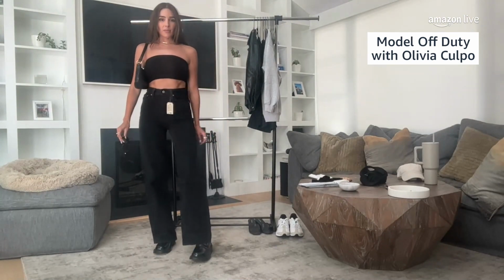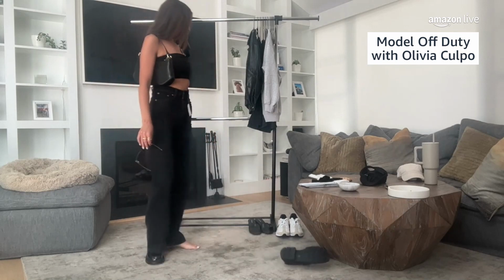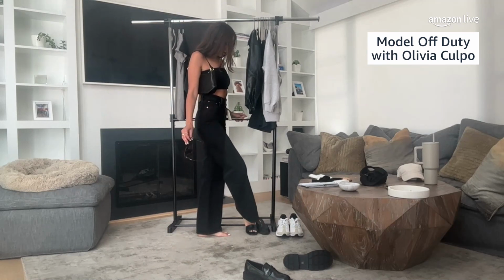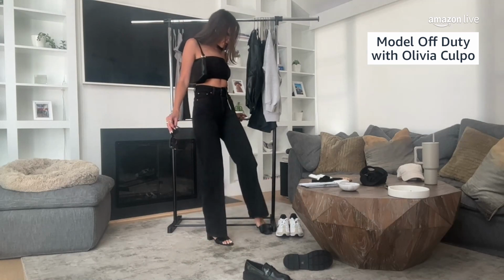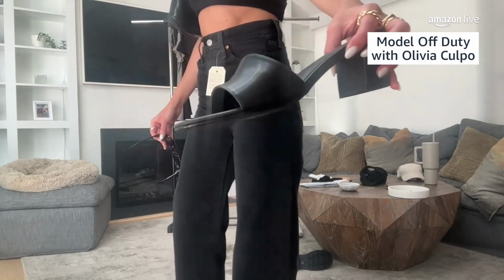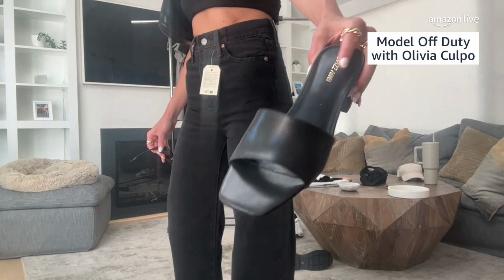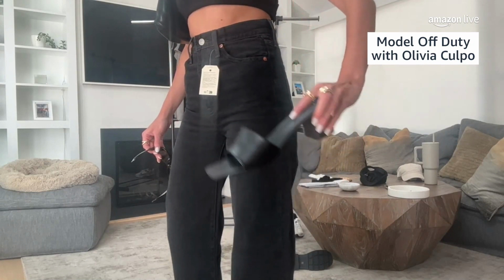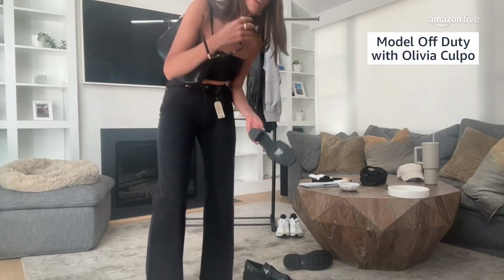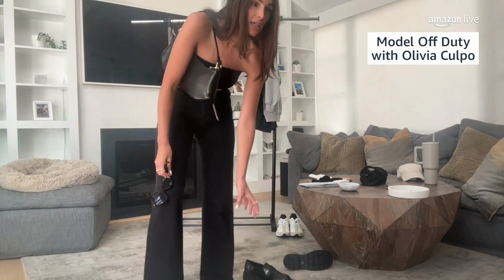So this is them with flats. And then they're also really flattering in heels. So this is a little kitten heel that I thought was really cute. Here, I'm going to give you guys a close-up look, actually. These are amazing. So simple. You would never know that these are from Amazon. They're $27. They're 26% off right now, actually, and they come in like 15 colors.